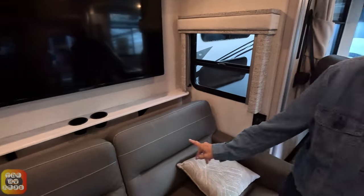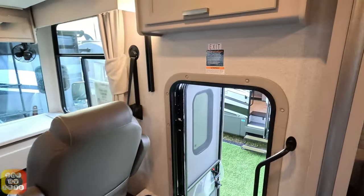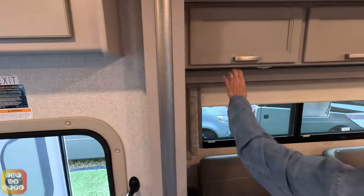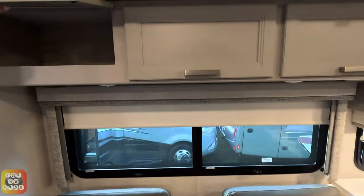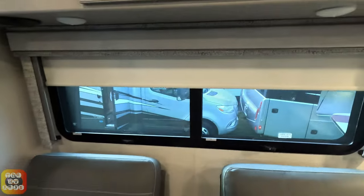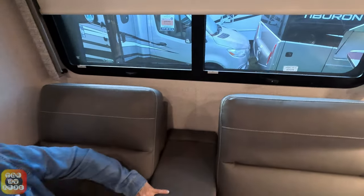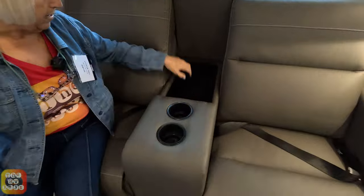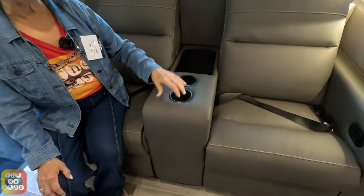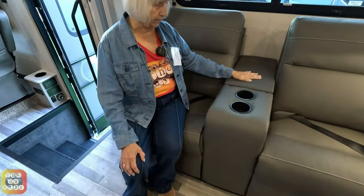So across from the jackknife sofa, you have your two recliners. Wait, there's the storage above the door. And you also have three cabinets above the recliners, and they are passed through. Three doors, one big cabinet. I don't think there's day shades, it's just standard shades. And you basically have an area here, as you see, not very deep, and you have two drink holders here. And these are manual recliners? These are manual recliners, yes.